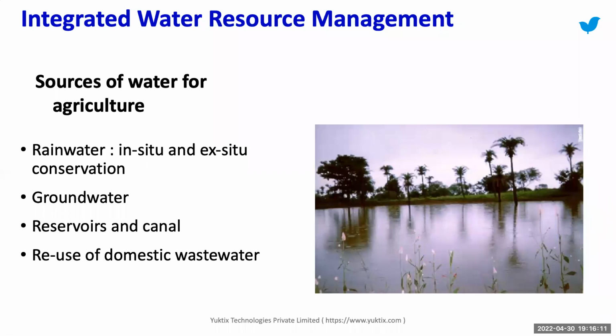Because this pomegranate crop we are preferring in the semi-arid region, water is a major constraint for the crops. In the semi-arid region, we get rainfall of about 500 to 700 millimeter. But the crop water requirement is 1,500 to 2,000 millimeter of water. So in that way, we mostly depend either on harvested rainwater stored in a pond or structures, or 90% of farmers depend on groundwater. So to sustain the groundwater, recharging structures have to be built.